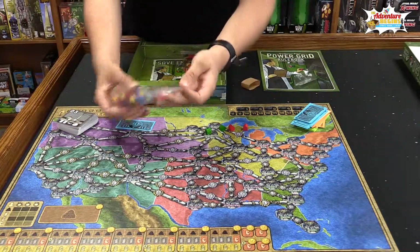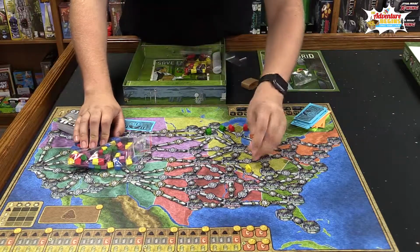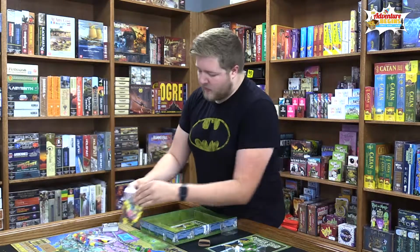Have all these different color tokens. They're all shaped like little houses that we can probably put all across the board to declare who has what and why and how. So we also have some more color tokens.